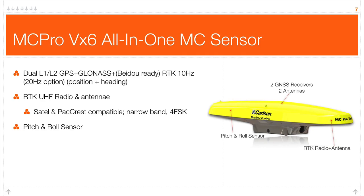So if you think about the components that are integrated and the number of cables and contacts that are reduced, it's very significant. So in, let's say, a mining dozer, for example, rather than place antenna, UHF radio, UHF radio antenna, reverse sensor, pitch and roll sensor, all of those cables, all of those sensors are replaced with a single appliance. And this connects with only one cable, again, to the CBX6 control box, which makes installation very quick.